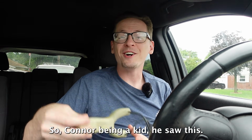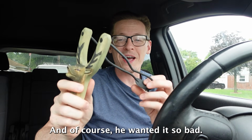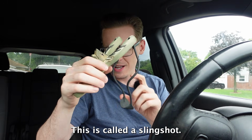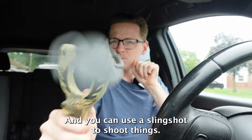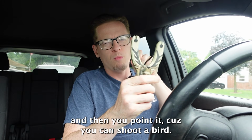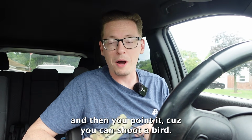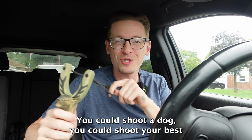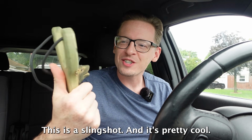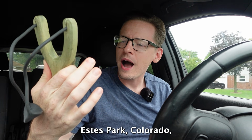So Connor, being a kid, he saw this, and of course he wanted it so bad. Do you guys know what this is called? This is called a slingshot. And you can use a slingshot to shoot things. Okay, you take like a rock and you put the rock here and then you point it and, pew, you can shoot a bird, you can shoot a dog, you can shoot your best friend, shoot your little brother. This is a slingshot and it's pretty cool.